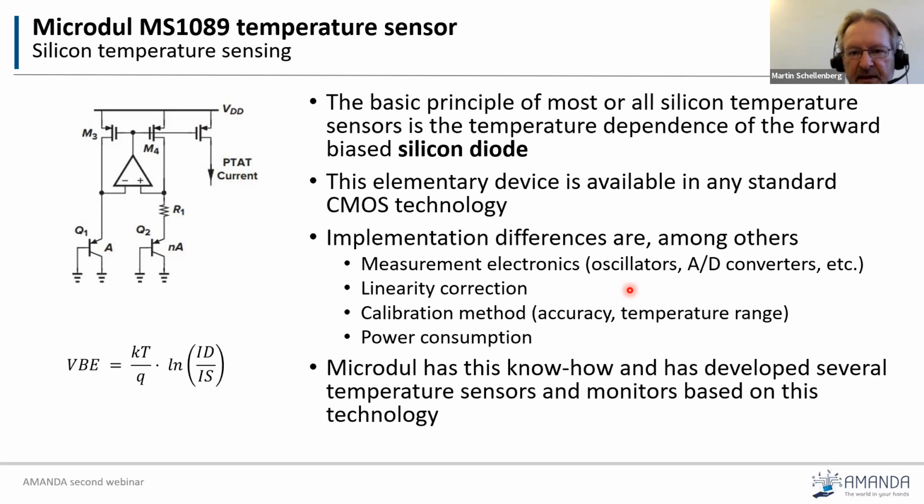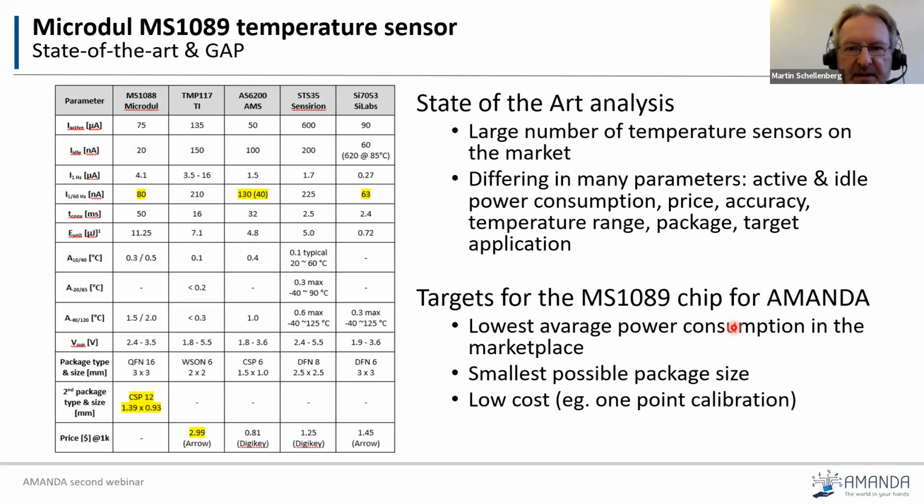Or if frequent measurements are required, then the power consumption goes up. So essentially, Microtool has a lot of know-how in this area, and we have already developed several temperature sensors and monitors. And also for the new one, for the Amanda project, we are basing this on an existing design. But initially, we started with a state-of-the-art analysis. So we looked at the market and we compared a lot of parameters, and we decided to concentrate on the smallest power possible. So we wanted to be the best in power consumption on the market. And we also concentrated on a small solution, because that's also an important aspect for the Amanda card.